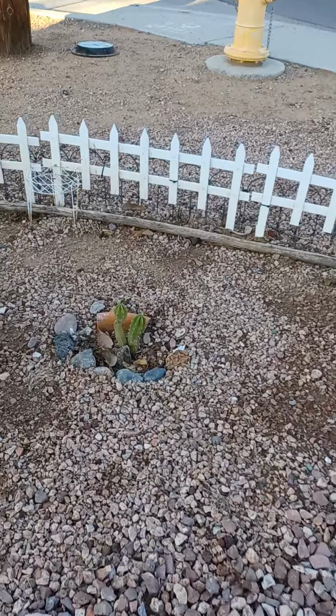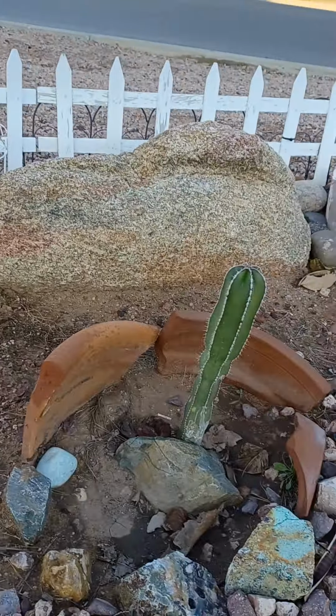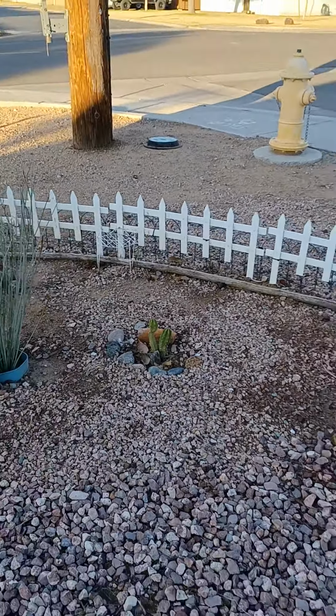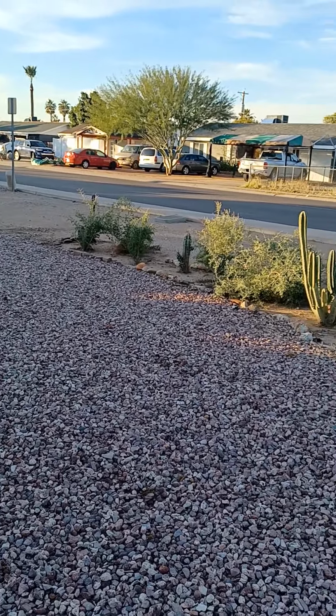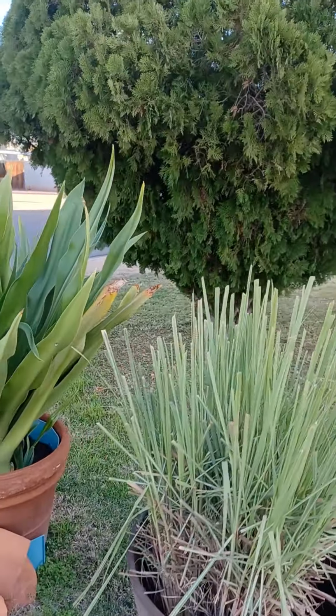And of course, I've got a San Pedro cactus baby and a Mexican fence post. All of these, like I said, do not need to be taken care of. If I feel like watering them through the summer, I might, but they do not need it. Now let's go over here.